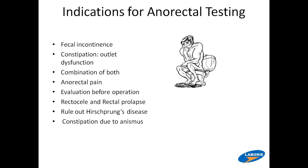Okay. So also anorectal pain, and I will honestly tell you it's not that common that we do this for anorectal pain, but anorectal pain can also be a sign of a fissure or something like that. That could, again, I mentioned before, result in hypertonic internal sphincter that causes outlet obstruction. You can do it as a baseline evaluation before operation. I've had referrals for before colostomy closure when maybe the patient had a rectal injury or had other issues with their anorectum before the colostomy was done for whatever reason, after very low anterior resections and things like that.